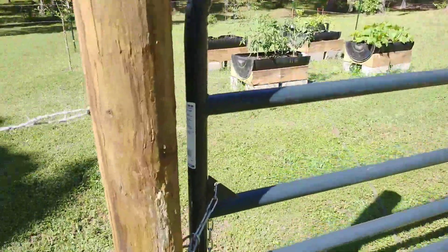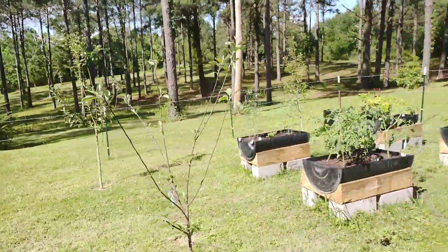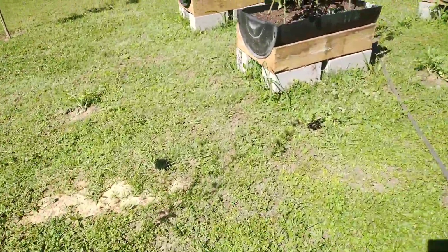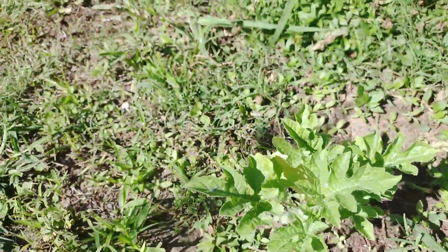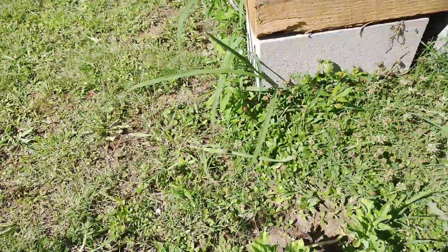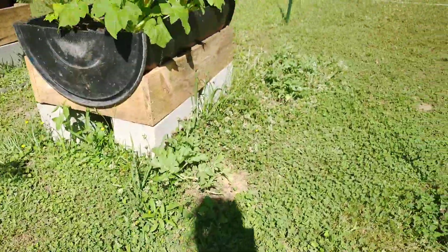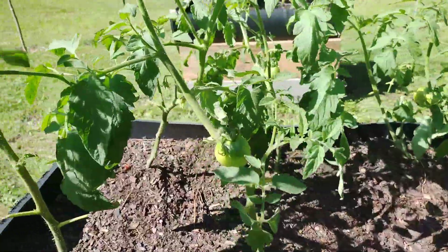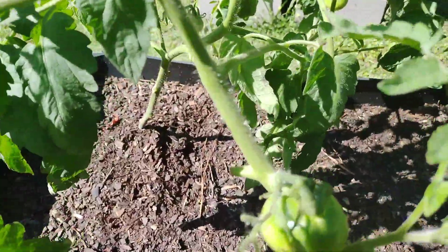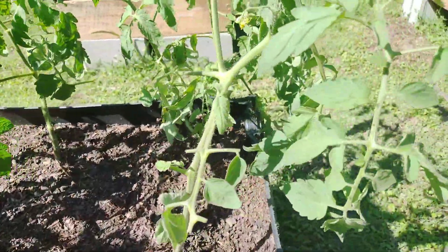So let me take you in the garden. The fruit trees are doing fine. The watermelon, they're doing great. Here's the watermelon, and we have one over there. So we have 1, 2, 3, 4, 6 watermelon plants. So here's the Better Boy tomatoes. So we have one here, and this is the ones we need to transplant, you guys.